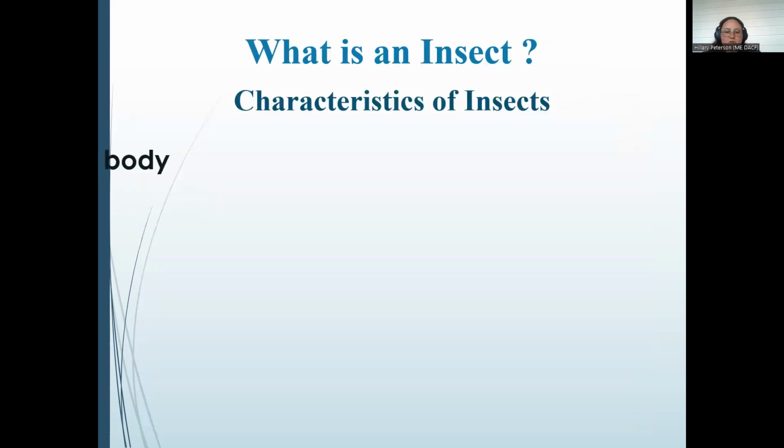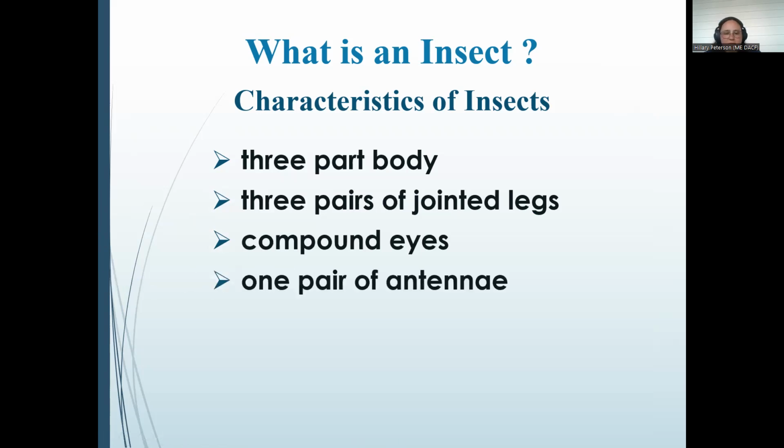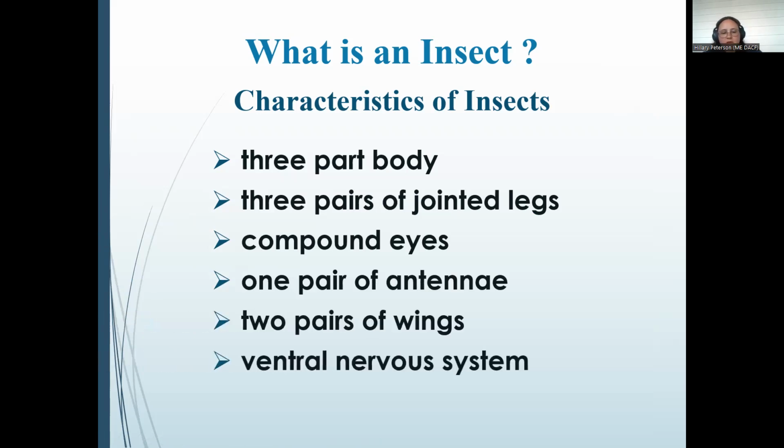So what is shared between them is that they have a 3-part body. So a head, thorax, and abdomen. We'll go over the body a lot more later. 3 pairs of jointed legs. Compound eyes. We'll go into some details about their eyes in a bit. 1 pair of antennae. 2 pairs of wings. A ventral nervous system. And an open circulatory system.